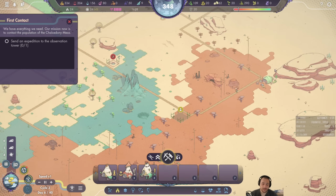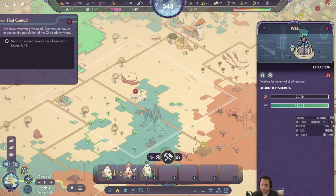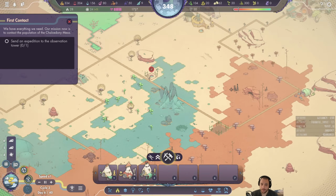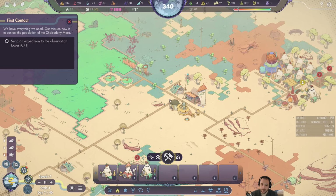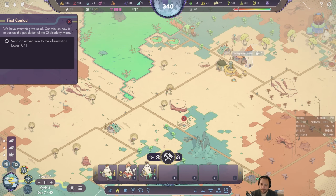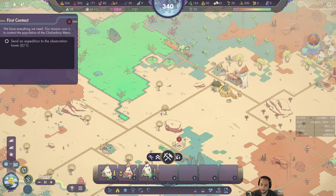I don't have enough citizens at the moment to send out an exploration team because we have a lot of construction projects queued. So I'm going to wait until some of the construction projects are done so we can make some progress. Do I still need water carriers? I don't have dedicated water carriers. The assignment tower here is general carriers, not water carriers specifically, if that's what you were wondering.